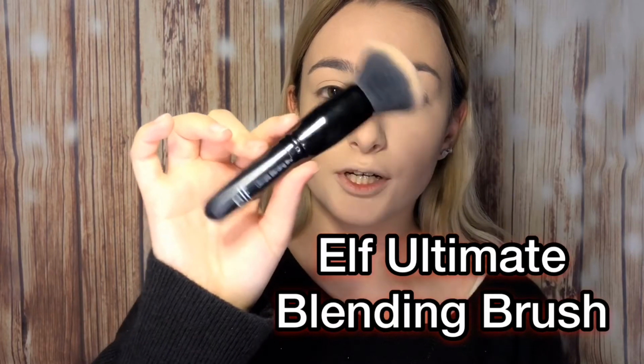And also, let me show you guys the brush I use for bronzing my face. So this is the e.l.f. Ultimate Blending Brush. This is what I use to apply my bronzer. I've cleaned it multiple times and I haven't had any shedding. I just think it works really well for blending out my bronzer or contour.